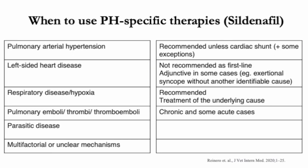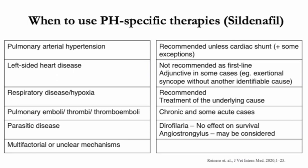For group 2 diseases, PH associated with left-sided heart disease, sildenafil is not recommended as first line, but it can be used as adjunctive in some cases. For parasitic diseases, specifically for dirofilariasis, sildenafil has not been shown to have any effect on survival. And for angiostrongylosis, it may be considered if there is no other underlying cause or associated conditions. And then if the patient has multifactorial or unclear mechanism associated PH, then we will have to take several things into account in order to make a decision about whether sildenafil is recommended or will be useful or not.